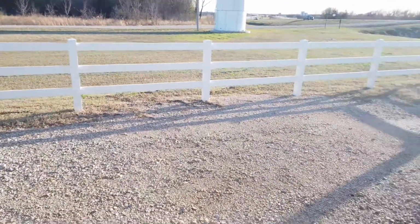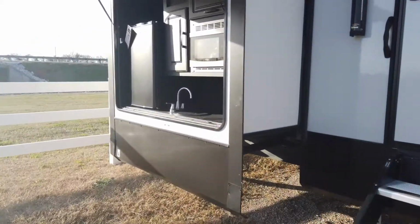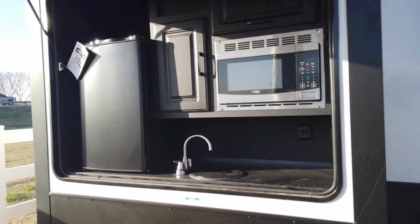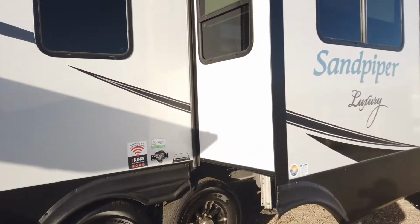I'm going to run outside real quick, show the outdoor kitchen. So voila, very nice, very nice. Has a grill that pulls around, but you can use your own. So sharp.